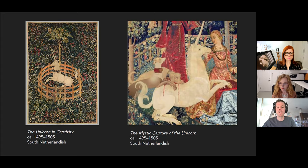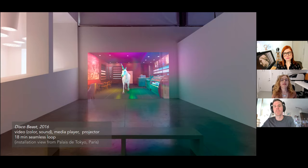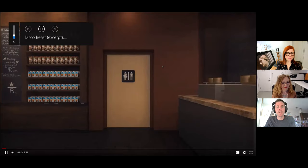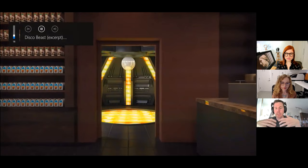And so the piece that I created, Disco Beast, is my version of these tapestries. It's a unicorn that's being hunted and slain and then resurrected, and also captured, as in the piece you see here, the unicorn in captivity. So maybe we could play a bit of a video. Yeah, definitely. Amazing. In the animation, the unicorn is in the captivity of a Starbucks and these very commercial spaces.